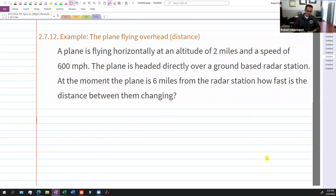I'll let you read. We are assuming that the earth is flat here, okay? Flat enough that we can assume the ground is flat. Don't think about the curvature of the earth here.